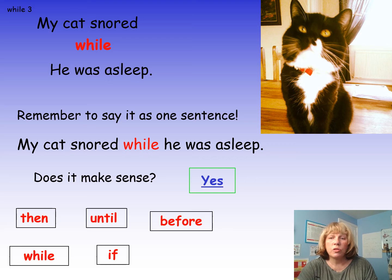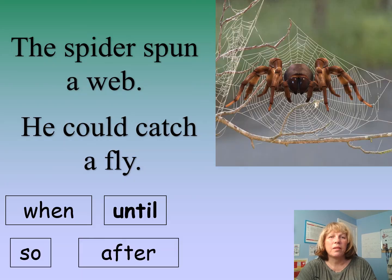So when you're choosing conjunctions, you need to be asking yourself, what is the use of that word? Because all of the conjunctions in English have a different use, a different job, and while is telling you that something is happening at the same time. So that's an excellent sentence. Well done if you got that correct.